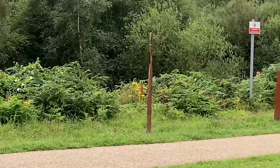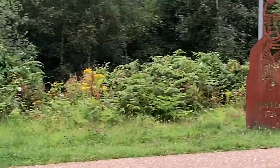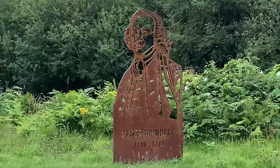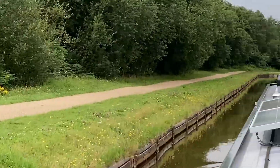Francis Egerton was the Duke of Bridgewater and John Gilbert was his estate manager, and the pair of them, together with James Brindley, are the founders of the first ever canal, the Bridgewater Canal, from Worsley to Manchester.